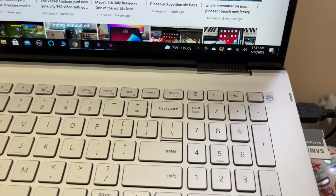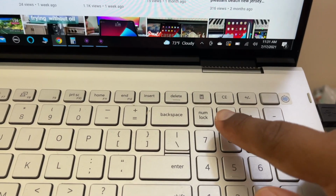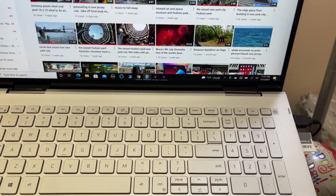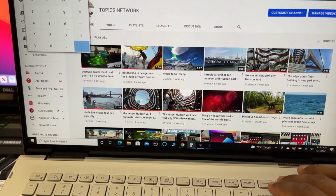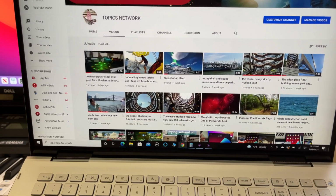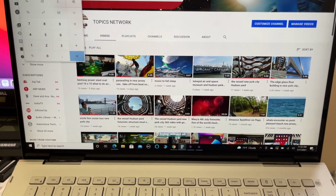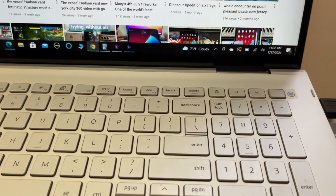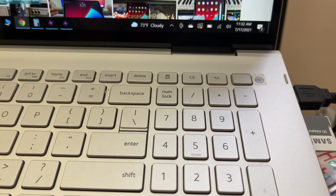Next to that there are some other buttons, pretty common. Now there is a button right here that is your calculator button. As soon as I press it, it appears. Let me show you. When I press the button right here, it's pretty handy sometimes. If you want to calculate something really quick on the screen, you can do that right here. And next to that are of course your plus, minus and all those sorts of things.